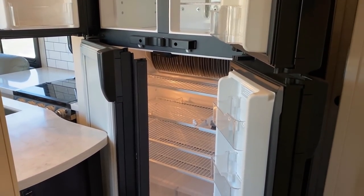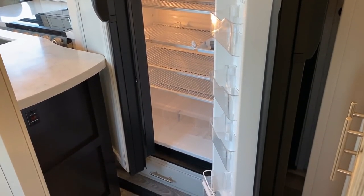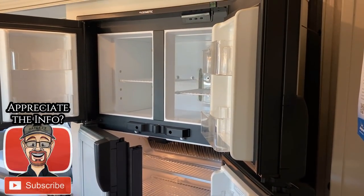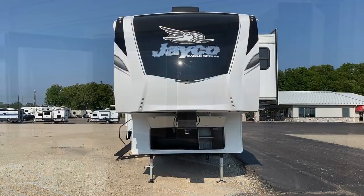Now, your accessibility here may vary a little bit, whether you're looking at the residential fridge or the gas electric two-way fridge with the four doors. This one allows a little bit better traveling access, but the residential fridge is not completely blocked off.